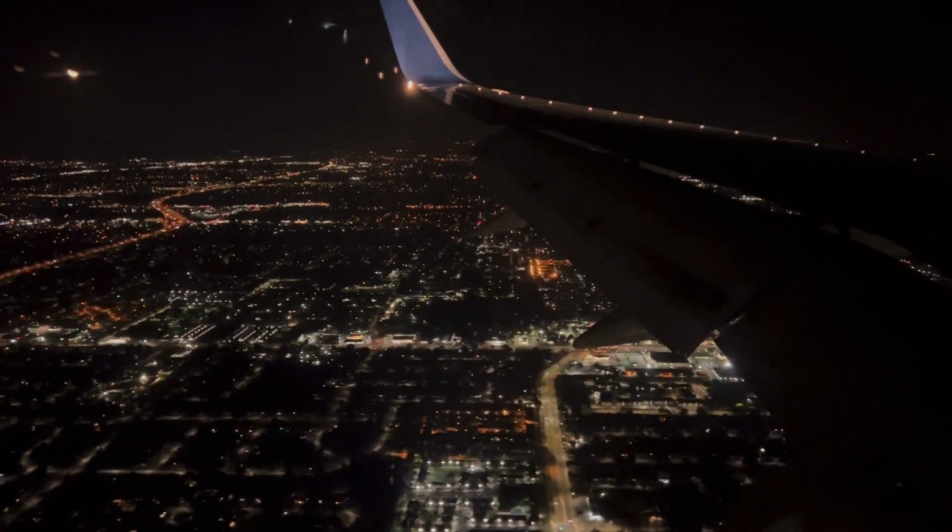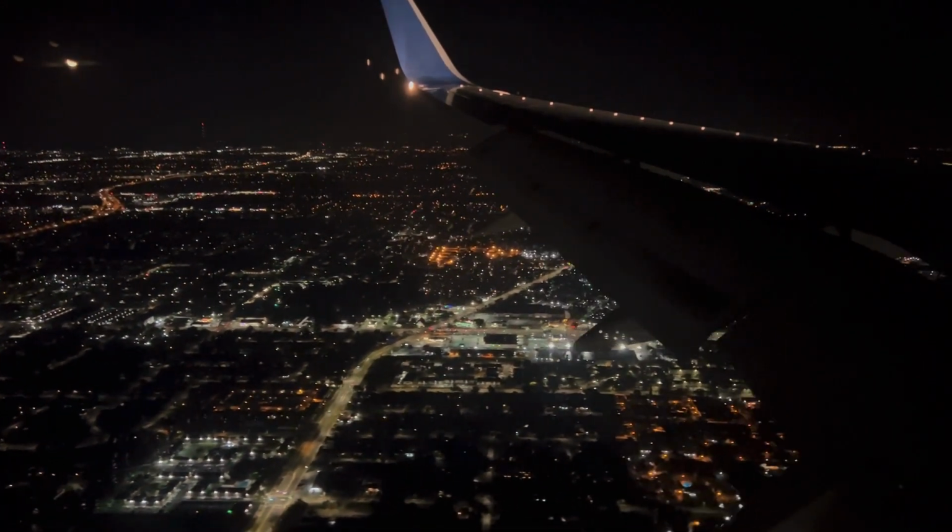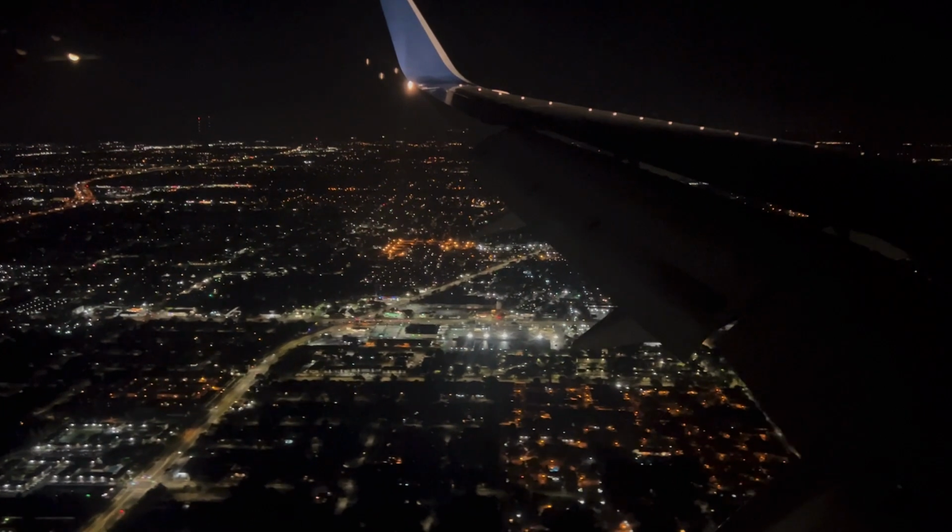Behind us, the executive jet was also asked to check into the airport's control tower. The flight is also cleared to land right away and advised to use caution for the wake turbulence from our large aircraft.